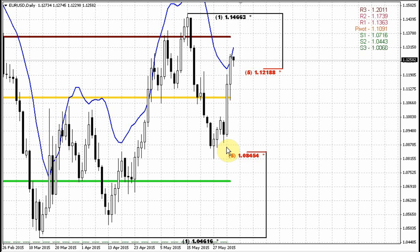Welcome everybody, guys. Today we'll take a look at the euro currency, because the euro right now shows absolutely different action compared to other forex currency pairs. So in the beginning, just a few words on the Australian dollar. Our bread and butter trade has started well.